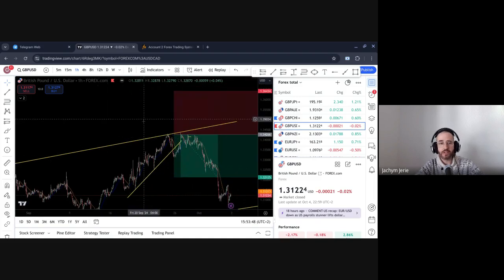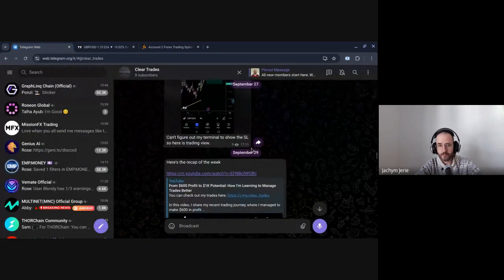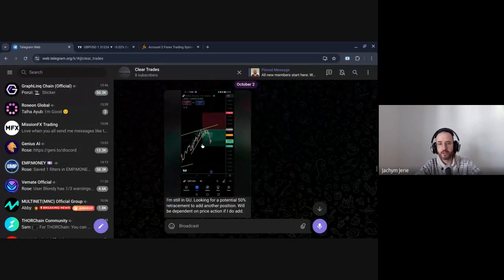It sold off really strong, and I didn't expect such a strong sell-off so quickly. But it's trading. You never know how it's going to go. Here you can see how I thought might be the 50% retracement.